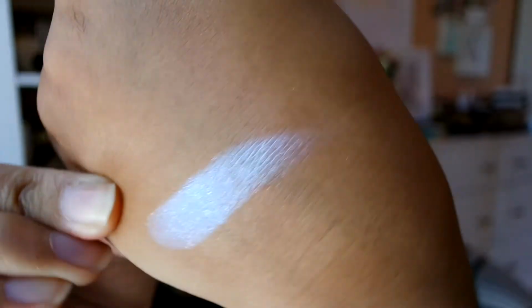Let me just swatch this at the back of my hand. That is so pretty. Is that not gorgeous? Oh, it's so, so pretty.